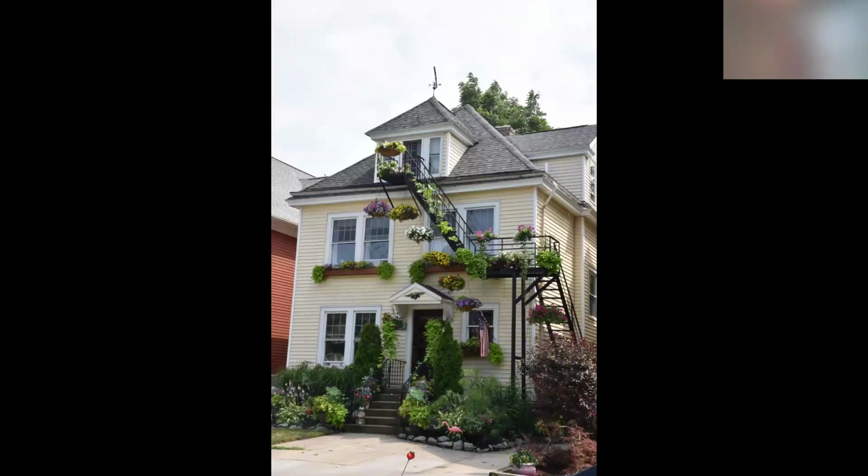I just really related to this person because they decorated their fire escape with hanging baskets all up and down. And I thought, oh, that's me. When you run out of space, just keep adding on more plants.